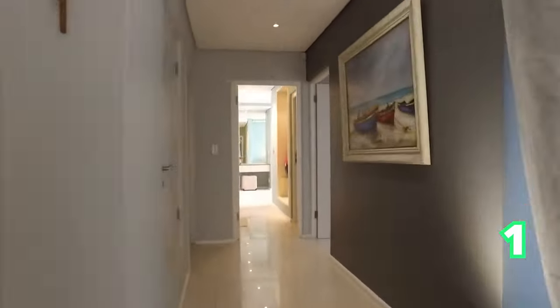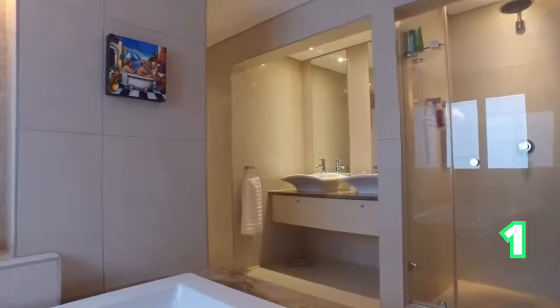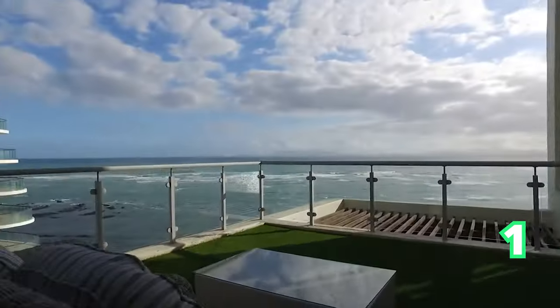This penthouse is not only serving you views and modern styled finishes, but also the towel rails in this penthouse are heated. That is just a plus of this penthouse living style. Look at those views.